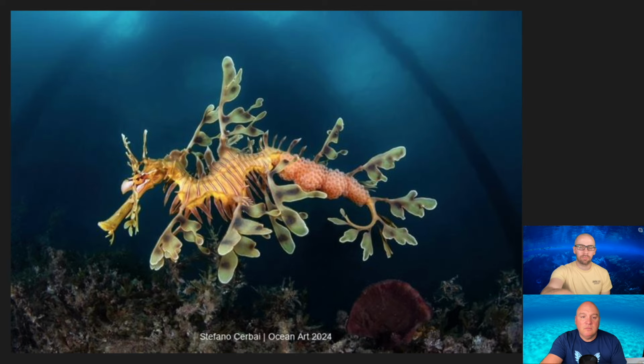Yeah. Right. We're now at a picture by Stefano Cherbai, a picture of a male leafy sea dragon, presumably under Rapid Bay jetty, looking at the background, carrying a lovely load of eggs. Yeah, this was the portrait winner. And I mean, I love sea dragons, so I'm biased towards this. It was probably one of my favorite ones from the whole competition. Maybe my favorite picture from the whole competition.